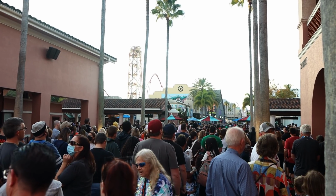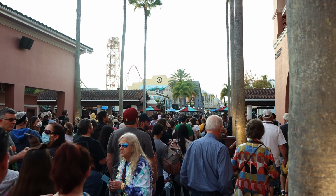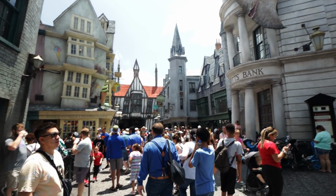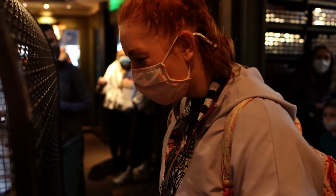Our last tip for visiting during spring break is just to embrace the crowds and make the most of it. We get it, nobody wants to wait in line longer than they have to. Nobody wants to be shoulder to shoulder with sweaty strangers while you're walking through the parks, but that's no reason to let it ruin your vacation. Just slow down and enjoy the experience. Take the time to appreciate all the time that Universal puts into their rides and their attractions. Turn around and say hi to the strangers behind you and embrace everything that the parks have to offer.